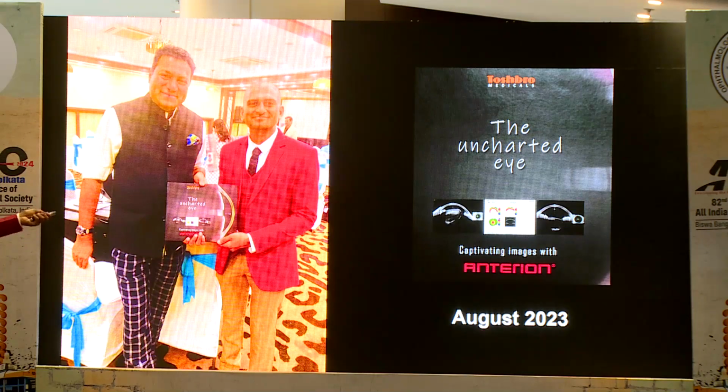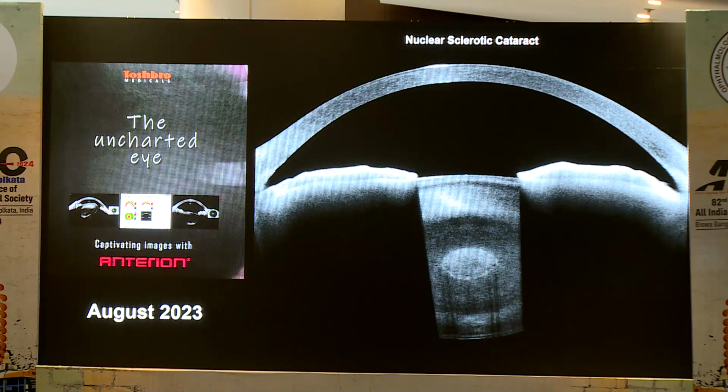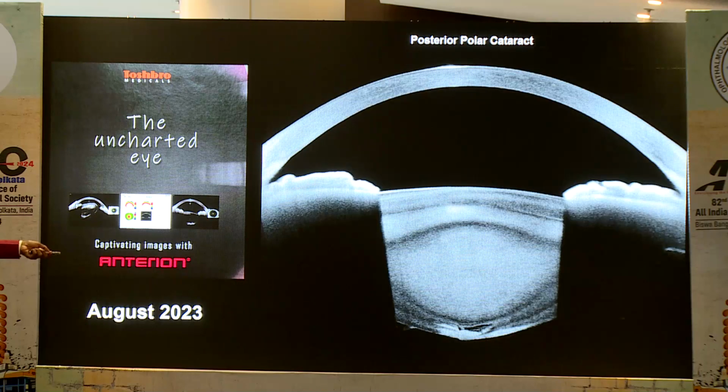And this is one which I was lucky to be part of, the Uncharted Eye, which we launched at Mumbai in August 29th, I believe. The nuclear sclerotic cataract, or even the posterior capsule, you can see the edge. This was one of my images where it really helps you in pre-planning. Hydrodissection or hydrodelineation, many a time we end up doing it wrong and we end up with a complication.